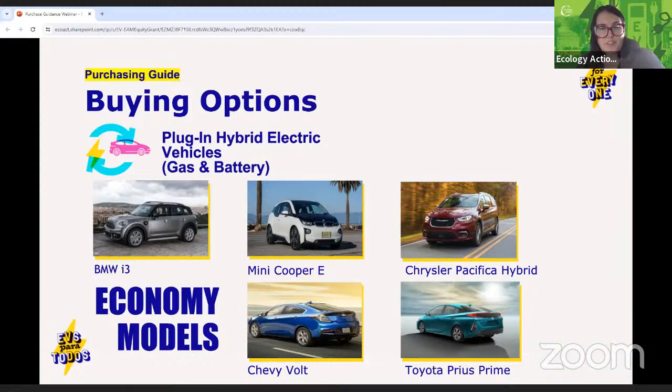And then we have the Chevy Bolts and the Toyota Prius Prime, which is the electric version of the traditional Prius hybrid.